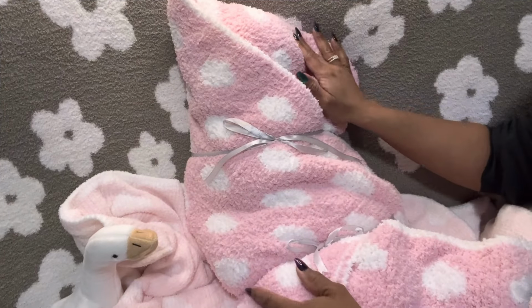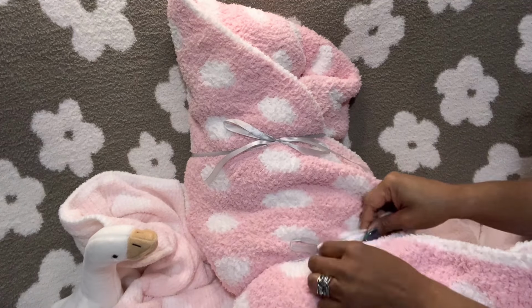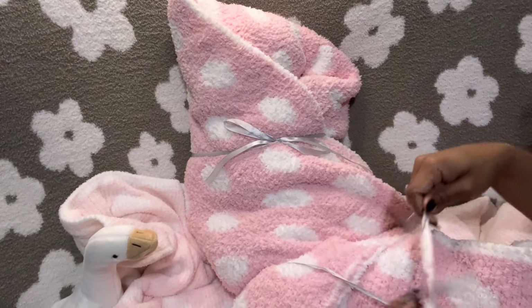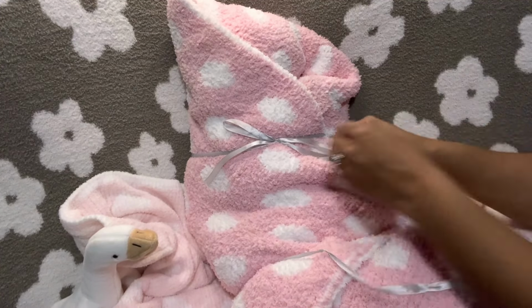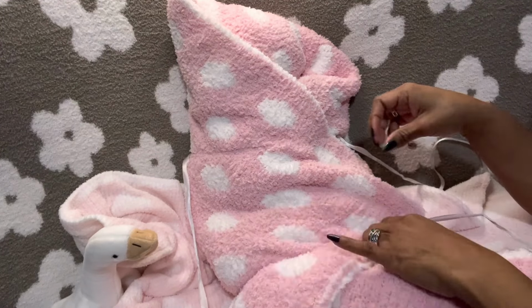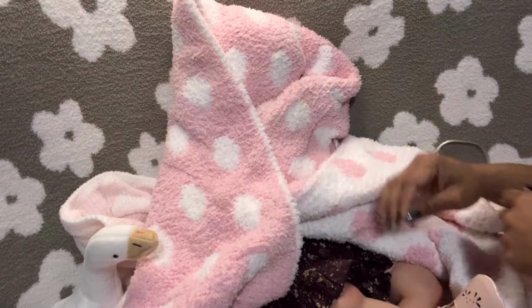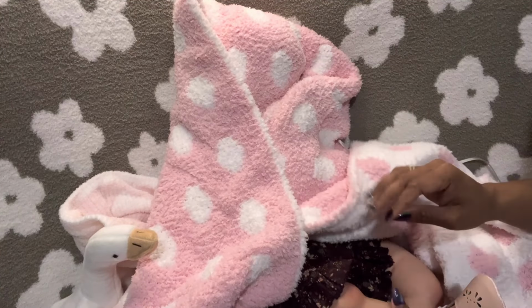All right. Now this blanket is soft too. It just had the feel on it. We're gonna go ahead and unwrap her. I'm so excited. Yes, I am. I love this blanket too. This blanket is nice. All right.